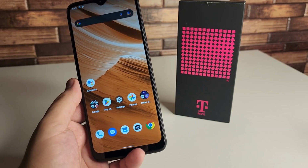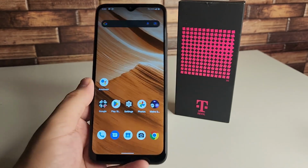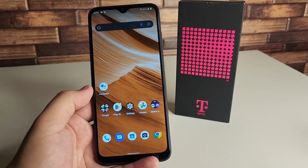As far as watching movies, watching TV shows, watching videos and stuff like that, I've had a better experience on here. Was able to watch it on a bigger screen, obviously, so we have a 6.8 inch screen instead of a 6.5, so I really do like that we do have a bigger screen on here.